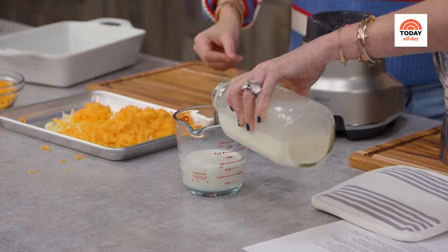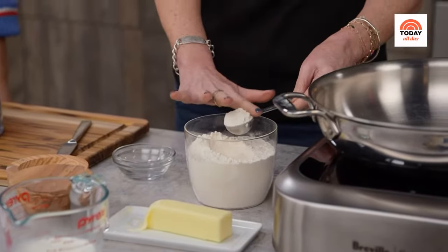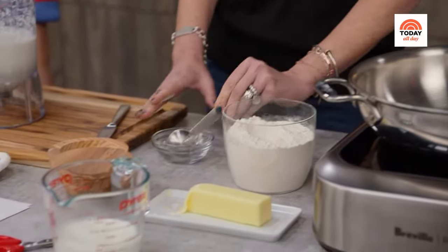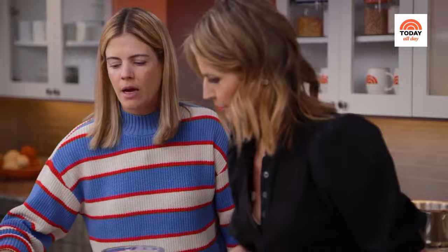There you go. Got it. 3 tablespoons of flour. You can measure out and put in that little bowl. Okay. This is mise en place. Absolutely. Then we are going to start our roux. I'll put the cheese over here just for later.